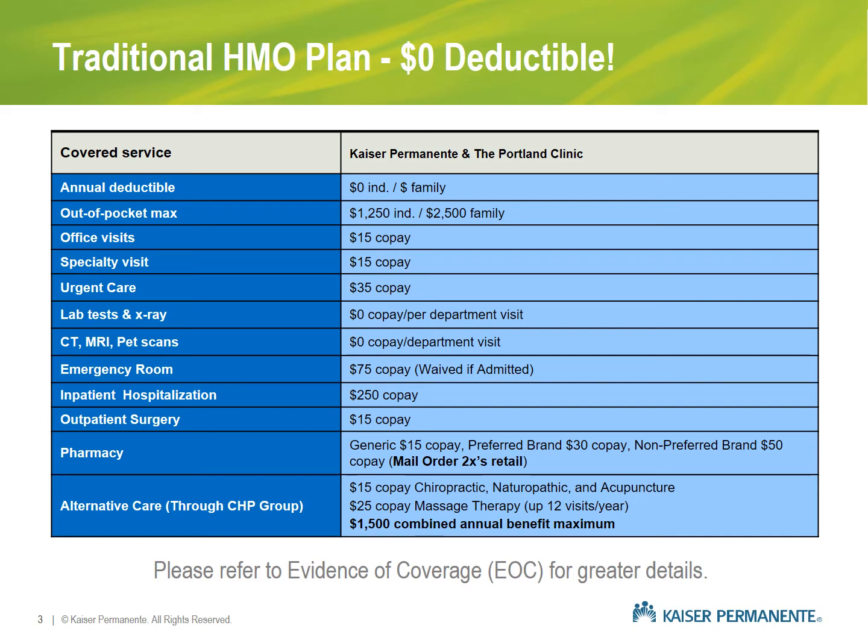You have chiropractic, naturopathy, acupuncture, and massage therapy covered under alternative care. And they are subject to $15 for chiropractic, naturopathy, and acupuncture, $25 copay for massage, in which you are eligible for 12 visits a year. There is a combined annual benefit maximum of $1,500 for all of the services.